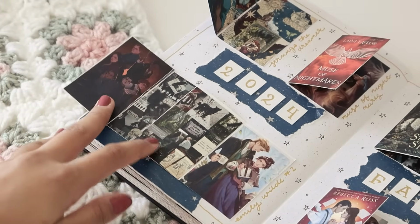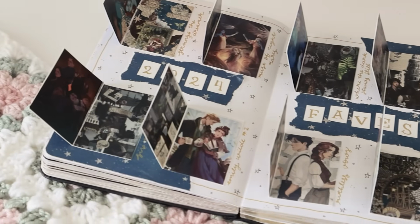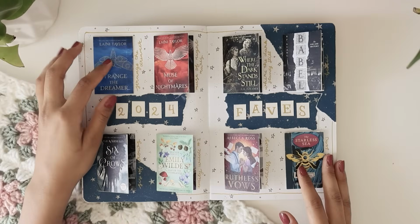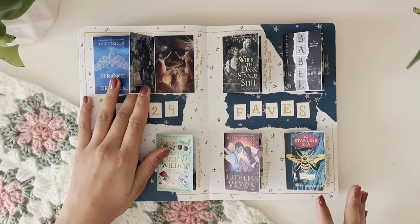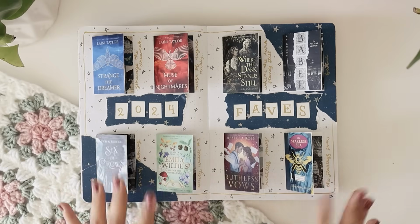You can do a little book review with your thoughts, you can add some book quotes, or what I decided to do is to add some fan art collages that I found off of Pinterest to kind of create almost like a little mood board on the inside of each book flap. I think this spread just turned out so fun. The novelty of getting to open these never wears off.